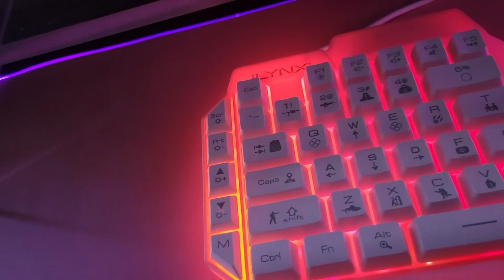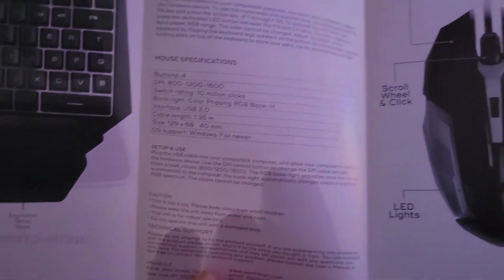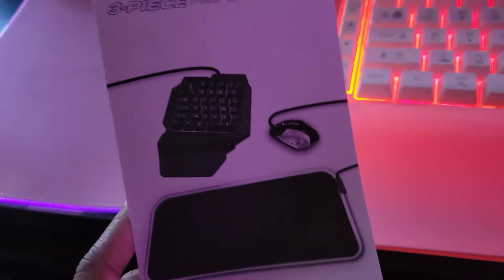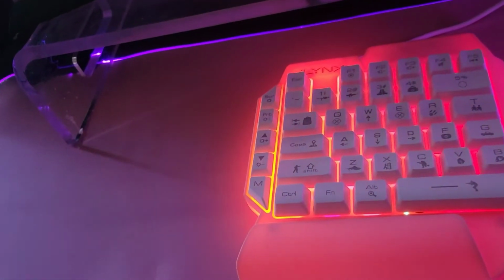So I'm just stuck with a color oscillating mouse and a solid RGB color keyboard, and I guess I can change the colors on the mouse pad, because I changed it to the colors that you see now. But the manual actually doesn't say anything about the mouse pad. It only talks about the mouse, and that's it. That's kind of wild. But the mouse pad is on the picture on the front of the instruction manual, which is weird as hell. I don't know, y'all. It's a little jank.